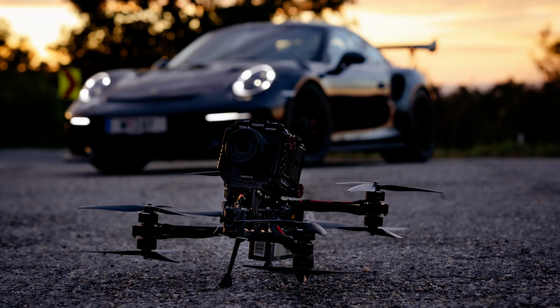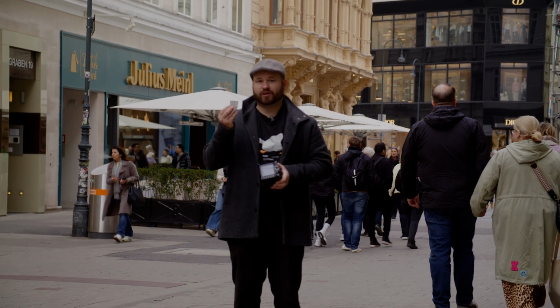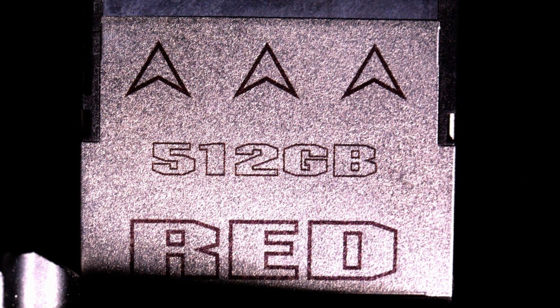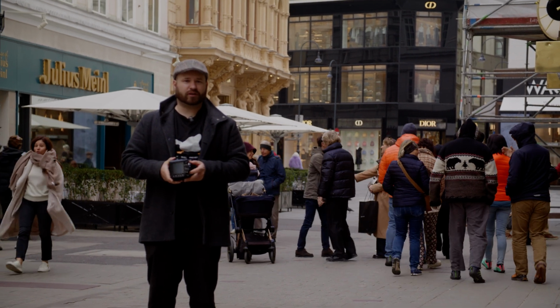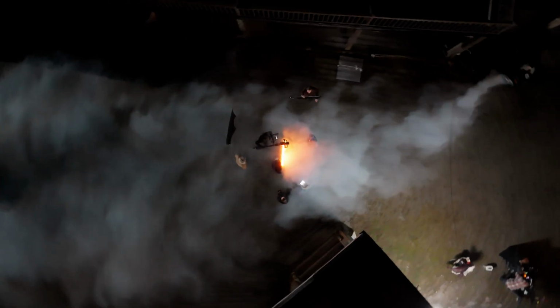One final thing I would like to say is the storage media. We use CFast 2.0 in this one, and this memory card alone is €500. So holding it like this out in the street is kind of unnerving, actually. It's quite on the expensive side, but you can probably pick one up on the used market, because the Arri Alexa uses the same cards. The Arri Alexa Mini, that is.